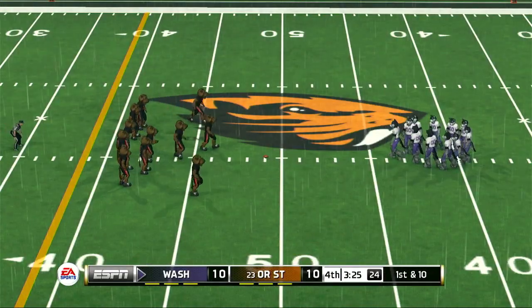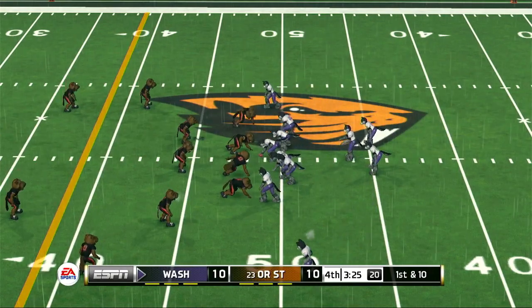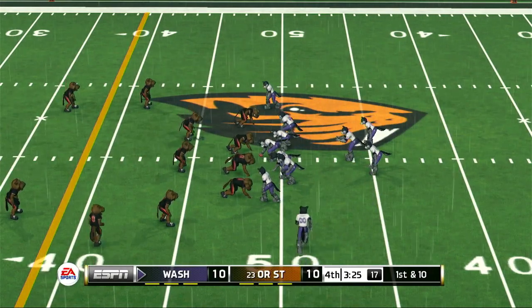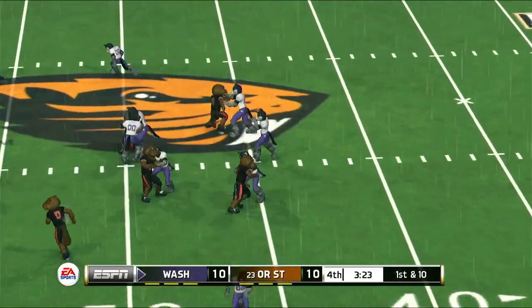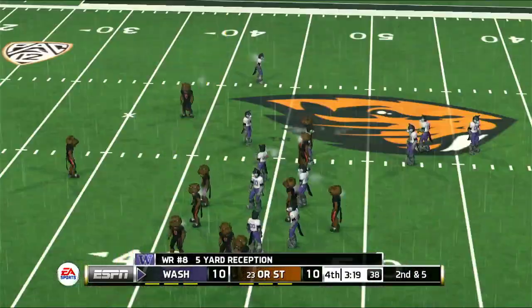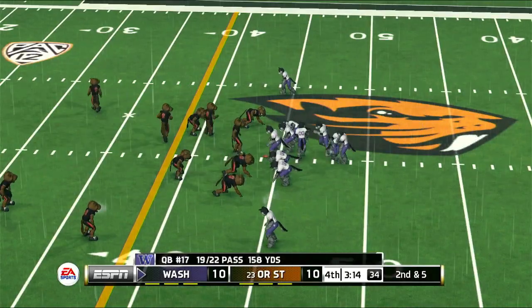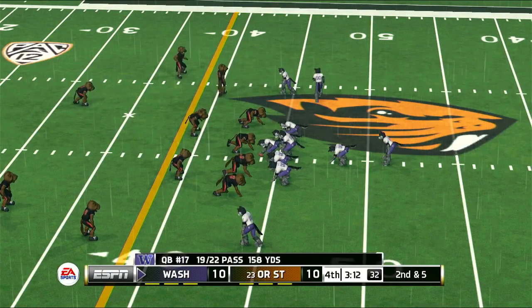And you know, it's basically like we're starting from zero here in a one-quarter game now. Every possession is vital. And he's tackled at the 44-yard line. Number 6 makes the tackle at the 44-yard line. That brings him 2nd and 5.